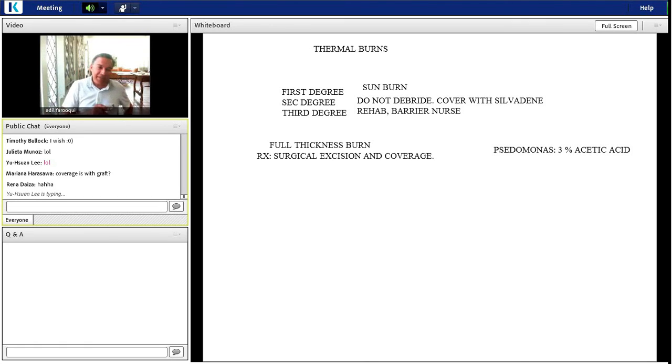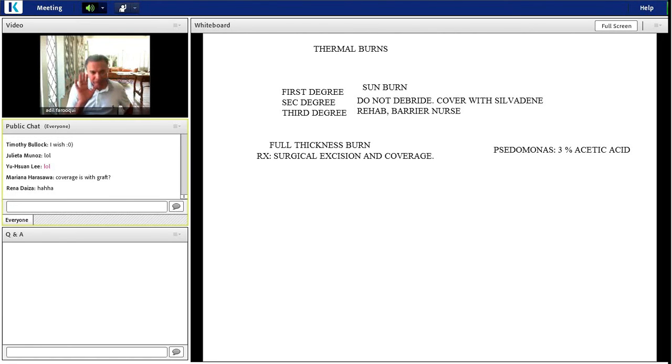Yeah, so Timothy is right. It is 18% maximum. Some people take it to 20%, but 18 to 20% is maximum you can excise and cover, because where do you get the coverage from? Some other parts of the body, and you already have one wound and you're creating a duplicate part of that same wound by taking skin grafts from other parts of the body. So it becomes too much.